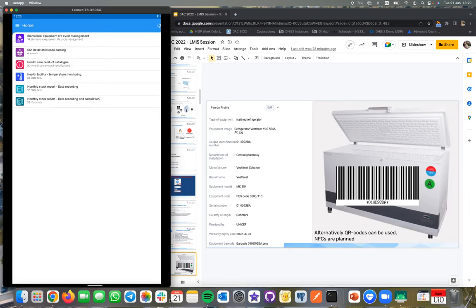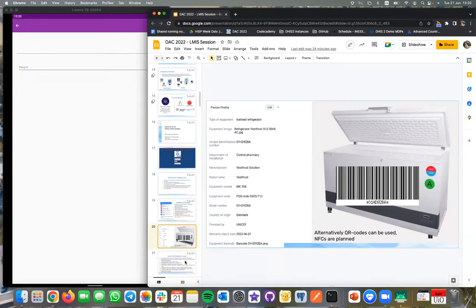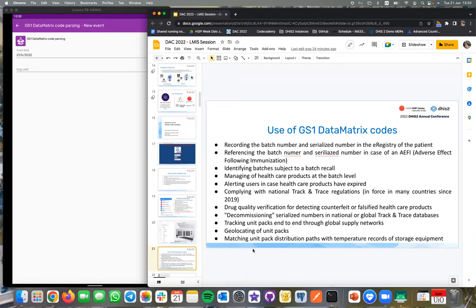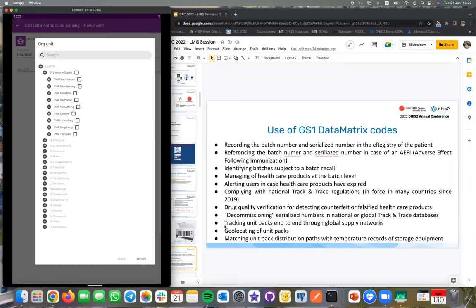Okay, I moved on to the next, the GS1 data matrix code. So thanks to the tracker tool, that's a great improvement. It doesn't look like anything very particular, but it's actually big, if you are in need of it, if you're a pharmacist or working on these issues. So I'm just going to demo it.